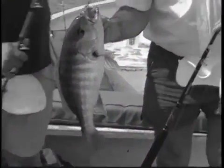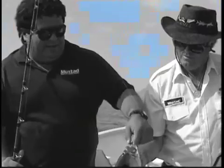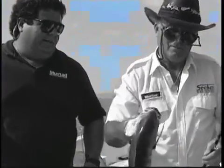There we go. This is one of the many fish you can catch here in Baja. Jig fishing like this, we're trying to catch a specific fish, but there are so many fish down there you just don't know. Beautiful fish, isn't it? It's not a huge one, but these particular pargos only get up to about 20, maybe 30 pounds.